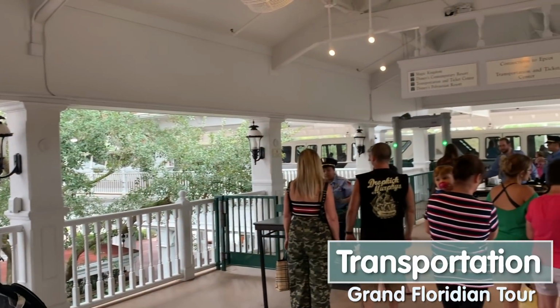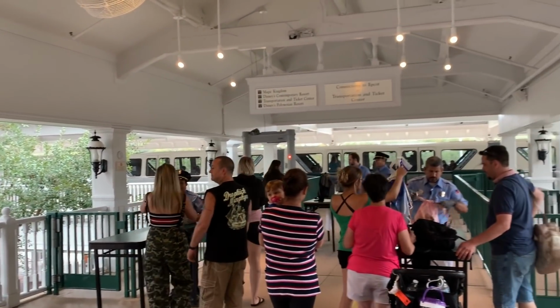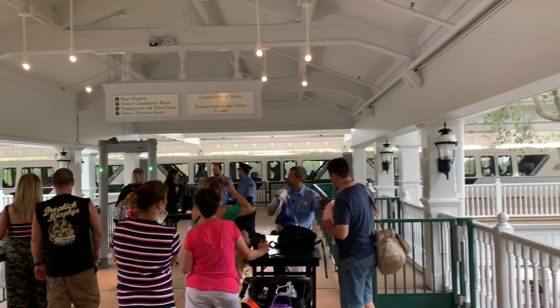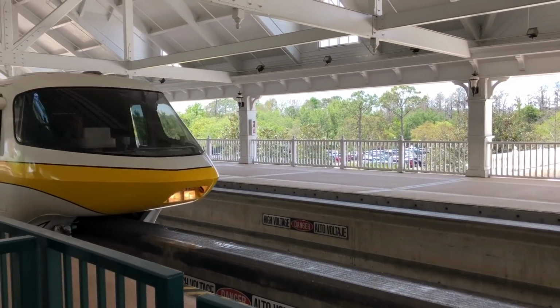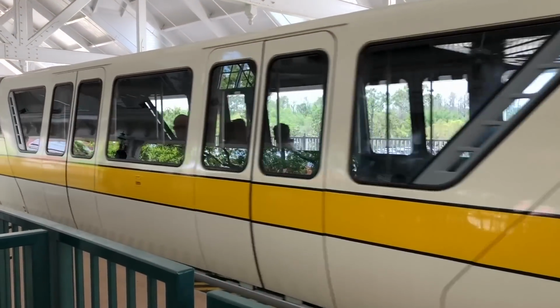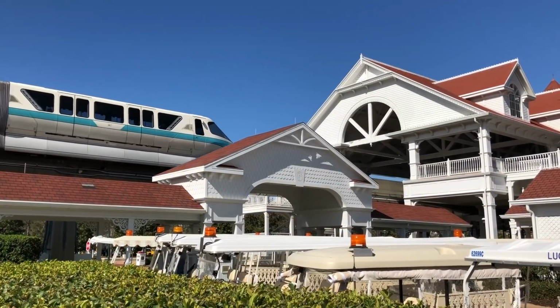One of the biggest perks of staying at the Grand Floridian is the proximity to Disney's Magic Kingdom. There are a couple of ways to get over to the park. The first and foremost is, of course, the monorail, which leaves from the second floor of the lobby. And when you're headed towards Magic Kingdom, you are the first stop. So it's here, Magic Kingdom, bang, magic, your day can begin. But keep in mind, that means when you're coming back, it's going to go Contemporary, Transportation and Ticket Center, Polynesian, and then back to the Grand Floridian.